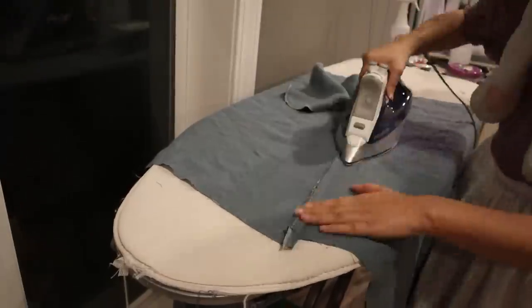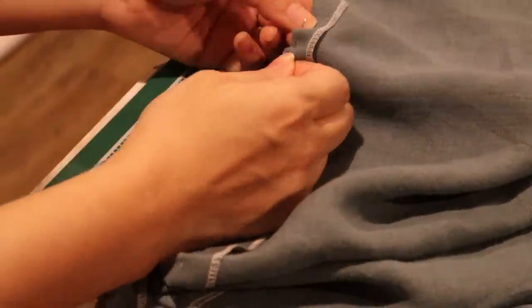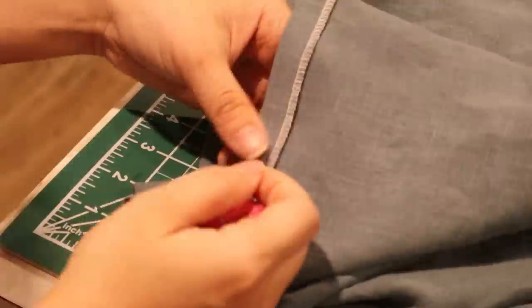I then ironed everything and serged the top and the bottom of the long skirt piece. I also ironed the top 5/8 skirt piece down in order to ready it for cartridge pleating. I won't go into the details of cartridge pleating, and again, I highly recommend watching my last video if you want a lot of details, but basically you gather up the fabric in quarters, sew the top of each pleat to the bodice.